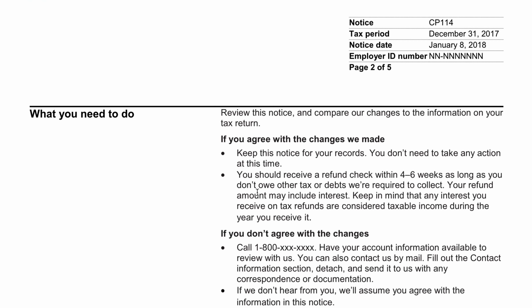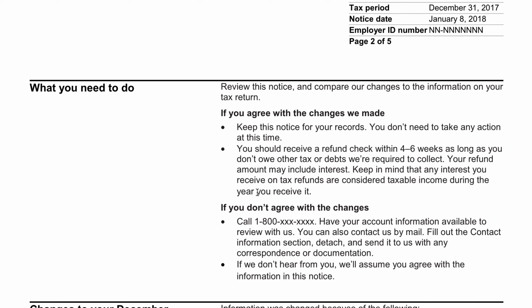So now this is what you need to do. You either agree or you don't agree with the changes. So if you agree with the changes, you just keep this notice. You should receive your refund check within 4 to 6 weeks.